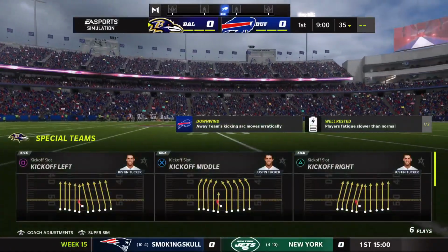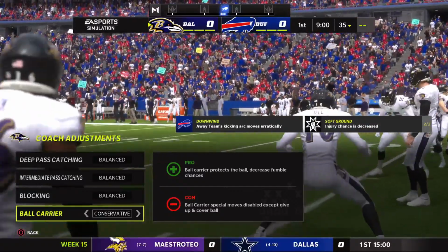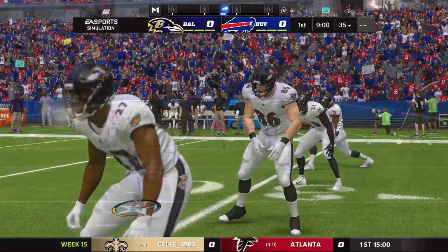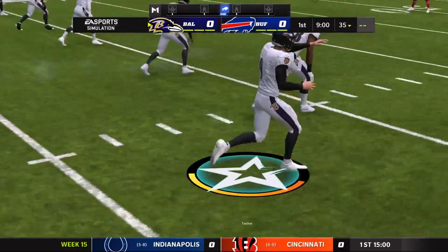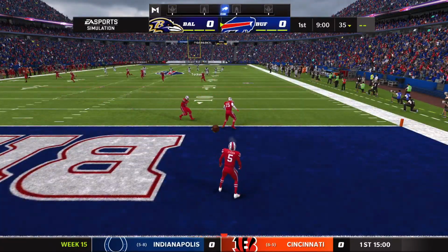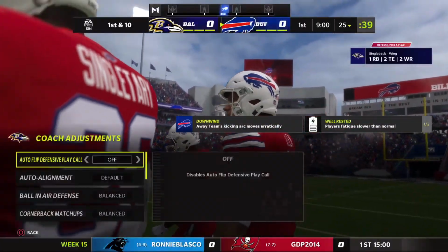Coming up next. Winter is just around the corner as you get a look at Bills Stadium just south of Buffalo, New York. Today we reach Week 15, and we've got a good matchup in store between the Baltimore Ravens and the Buffalo Bills. And we are underway in Buffalo. And this will not be returnable. It's out of the back of the end zone for a touchback.